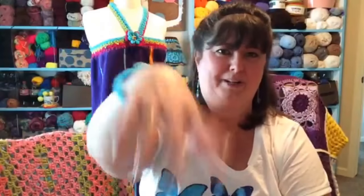Okay? Because I know I rushed through this kind of, but this pattern is really, really simple. And this is such a fun pattern. I'm just wearing this because it's so pretty and cute.